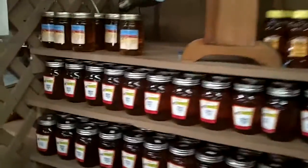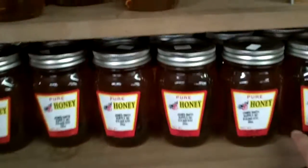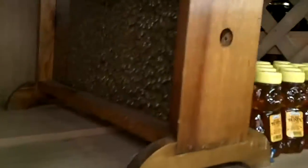You gotta give her the ticket. Okay. Here's one of the best parts. This is all different kinds of honey. And they have honeybees. Now, they rotate these. They rotate these, and these are some of the bees that they have in the hives that they have here on the farm. So, very cool.